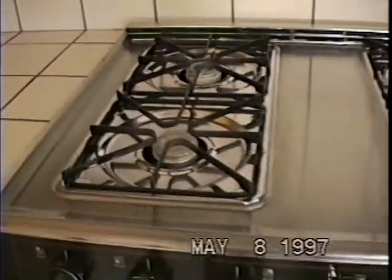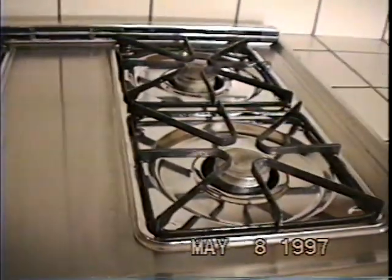Cleanliness of the top of the stove. And cleanliness of the inside of the stove, or oven, I guess. Counters. Cabinets. Here's the mark on the cabinet where the thing was cracked when we came in, and she shows some glue marks.